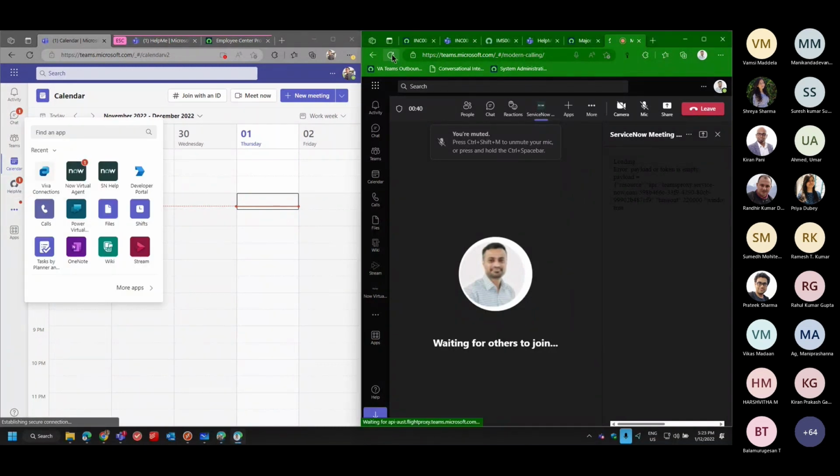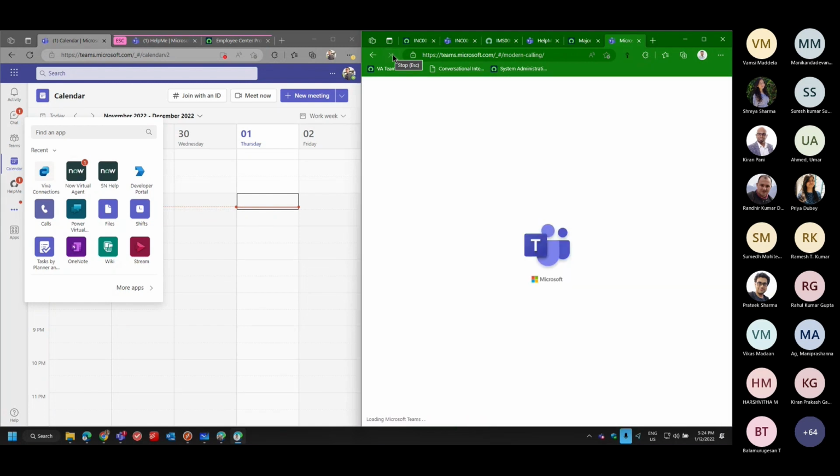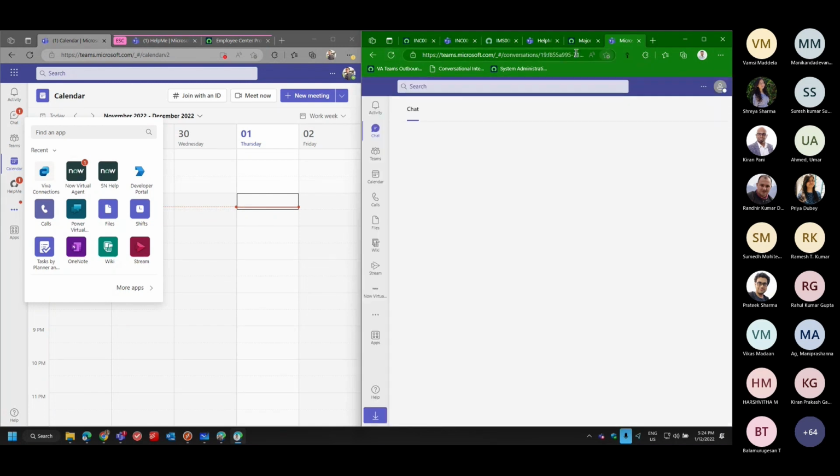So for some reason, let's refresh this and see. It was working just a few minutes ago. That's a very good feature. I wanted to highlight it.